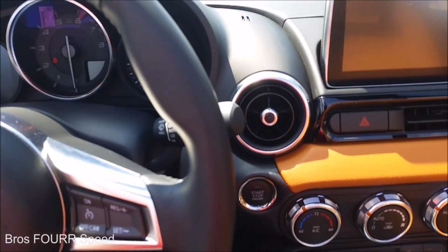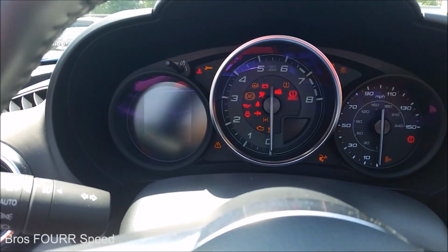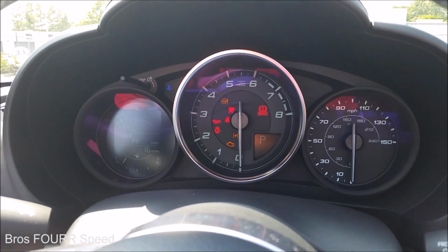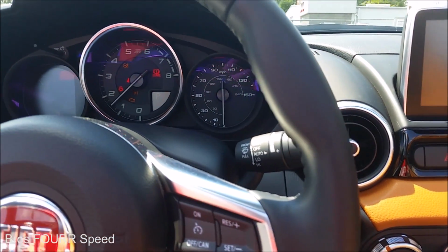And now inside, before I put my foot on the brake, I'll double tap on the engine start stop button. That'll turn on all the electronics. And then with my foot on the brake, go ahead and hold that same button. Start it up.